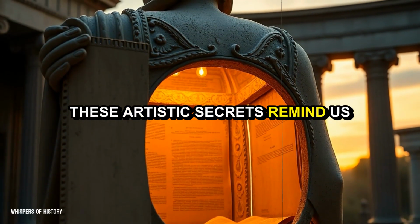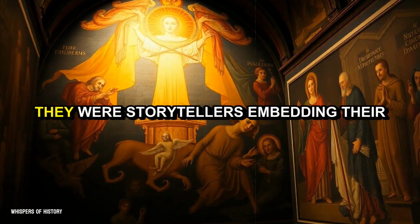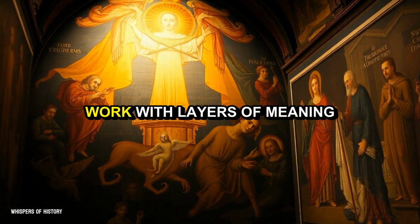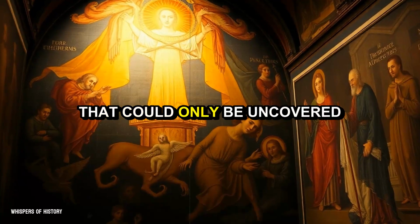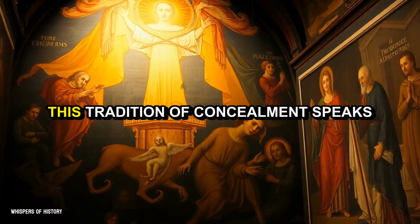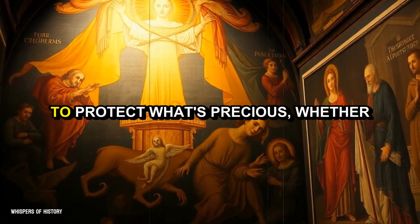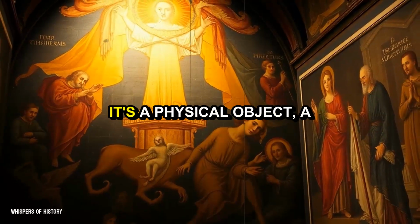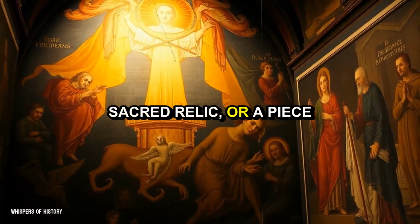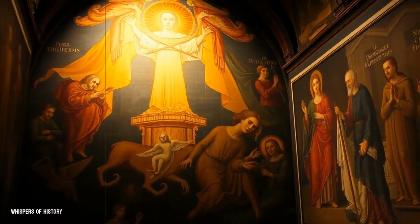These artistic secrets remind us that ancient creators were not just craftsmen. They were storytellers, embedding their work with layers of meaning that could only be uncovered by those who knew where to look. This tradition of concealment speaks to a universal human desire to protect what's precious, whether it's a physical object, a sacred relic, or a piece of knowledge meant only for the initiated.